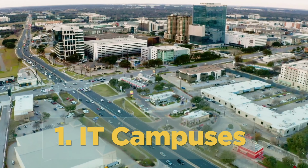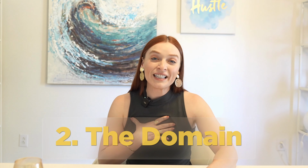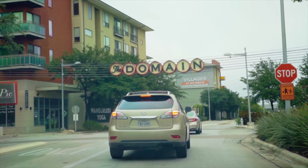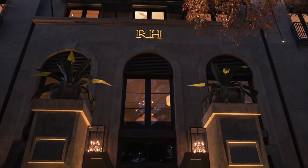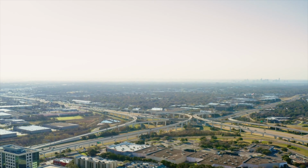The reason North Austin has become so popular over the last 7-8 years primarily is, number 1, we have a lot of IT campuses on the north side, and number 2 is the Domain. I personally really love the Domain, and I've talked about the Domain in tons of other videos. But there's a lot of people that don't love it because it's a lot of big box stores that have made Austin more of a normal American city instead of the quirky, hippie, earthy, weird little town that it used to be. And unfortunately, a lot of that's gone.